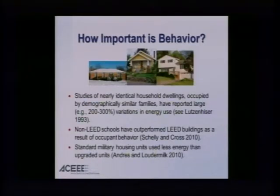How important is behavior? A number of studies, my colleague Loren Lutzenhiser, at that same 1993 conference, a series of studies of nearly identical household dwellings, identical in space, geography, weather conditions, and the number of people in the buildings, have reported large variations, 200 to 300% variations in energy use for comparably situated buildings. Behavior matters a lot. It is an important element of what we bring to bear in maintaining quality homes.